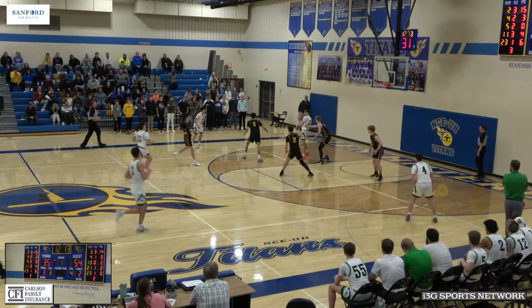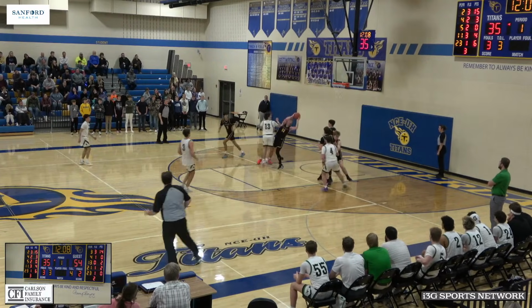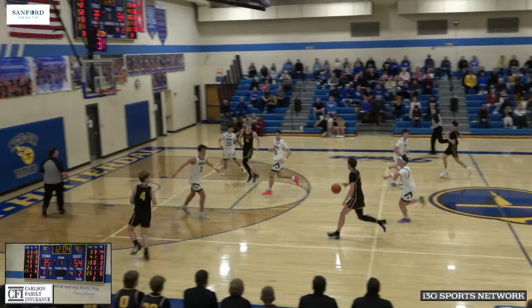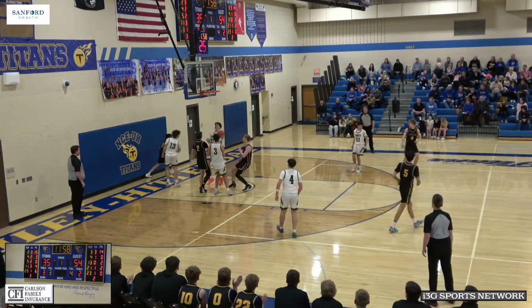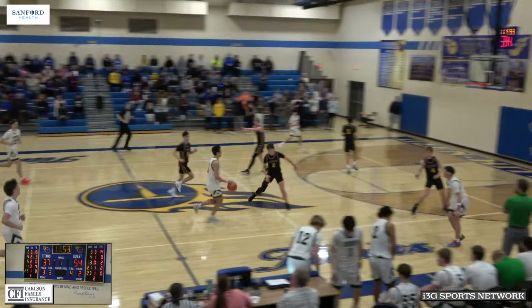Joel Lopez going into Hunter Bogenreef. Bogenreef going right to work. And the short jumper off the mark. Parker Anderson with the rebound. They're picking up the dribble on the left wing. They get it to Brock Fox. Fox driving on the left side and laid it in for 2. Brock Fox with a nice left-handed finish.